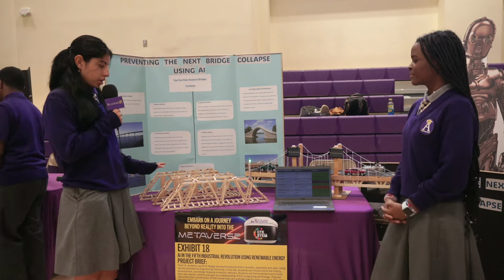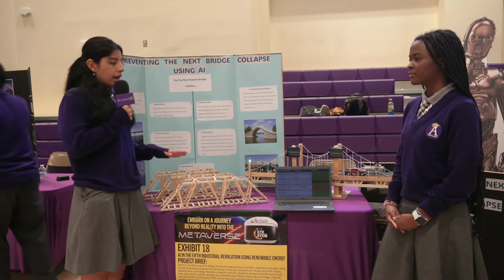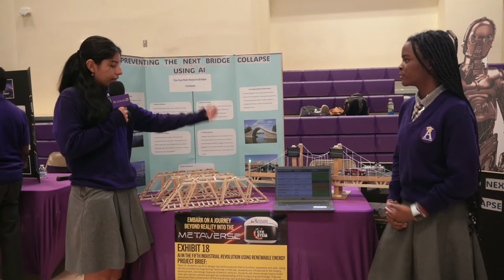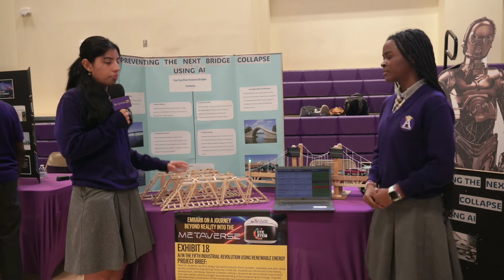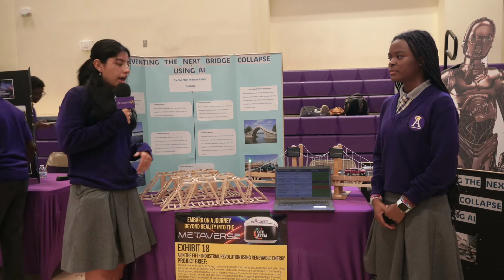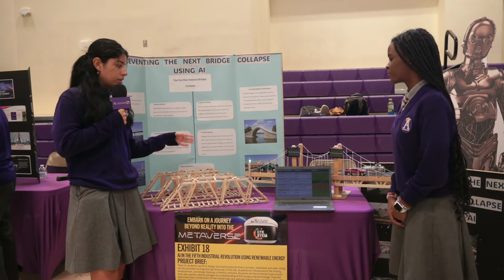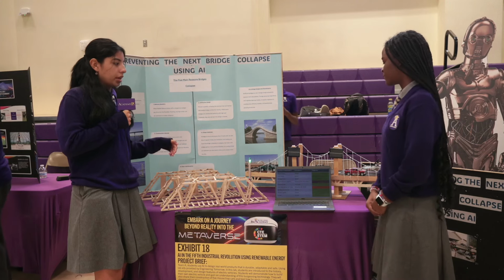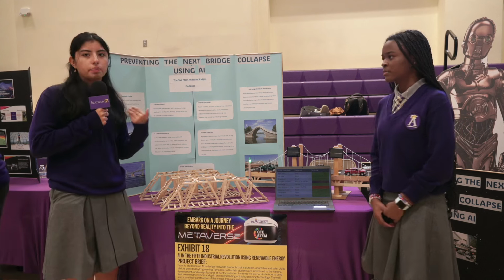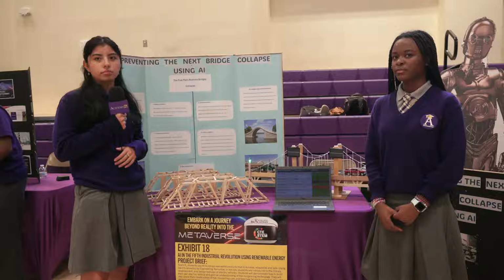And then over here we have 3 bridges of how a typical bridge would be used now. Compared to the AI one used with the sensors, with these bridges you cannot tell whether the parts are weak or not, so it would be more likely for a bridge collapse to happen. Using the AI one, we will be able to prevent the bridge collapse through the sensors, and it'll let workers know that something needs to be changed, and we can stop cars from actually passing through the bridge and save lives through the process.